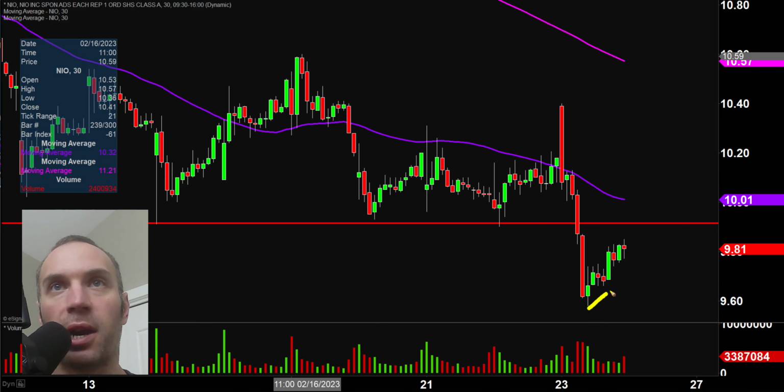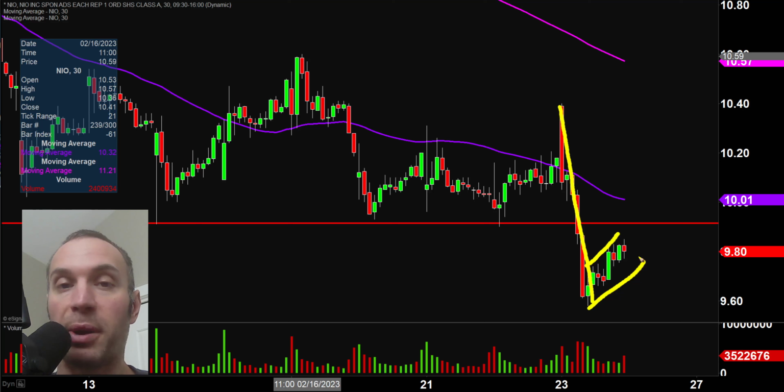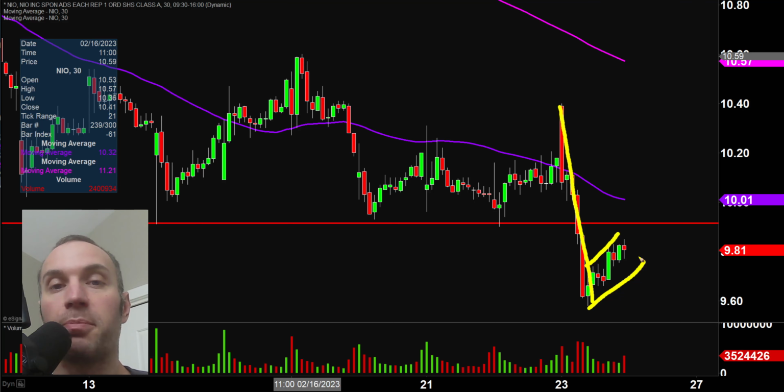To give credit where credit's due, there is a nice upwards channel that has formed, and it's approaching that. But you do have to also factor in context. What was happening before this upwards channel? Well, you had this big downwards move here, which is now giving me the ability to draw a bear flag pattern. Let me be very clear: just because it's a bearish pattern does not mean the price is guaranteed to go down, just like those bullish patterns we talked about don't guarantee the price is going to go up.